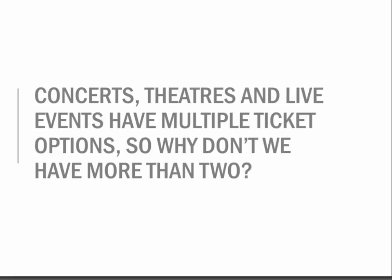Anything very unusual, but other media and entertainment sources choose different means of seating based on price. So if you look today at concert halls, theatres and live events, even sporting events, there's multiple ticket options based upon the viewing experience. So why in cinema do we only now just about have two?